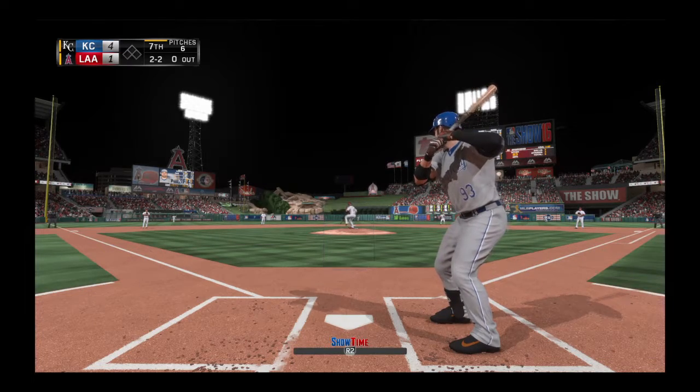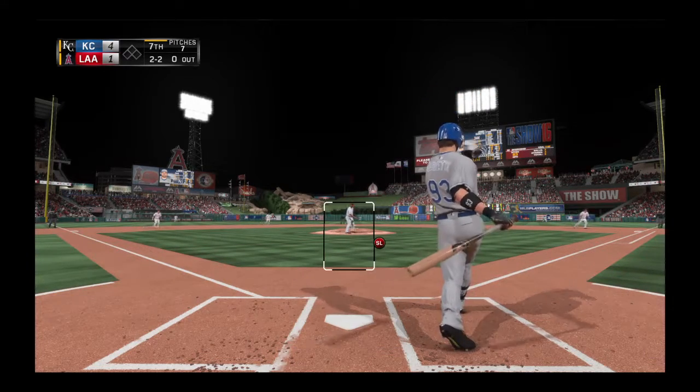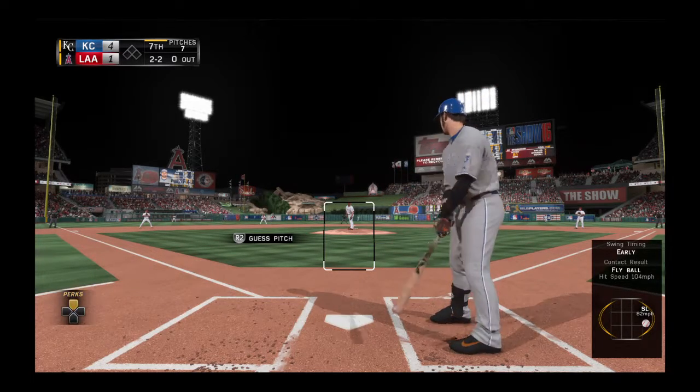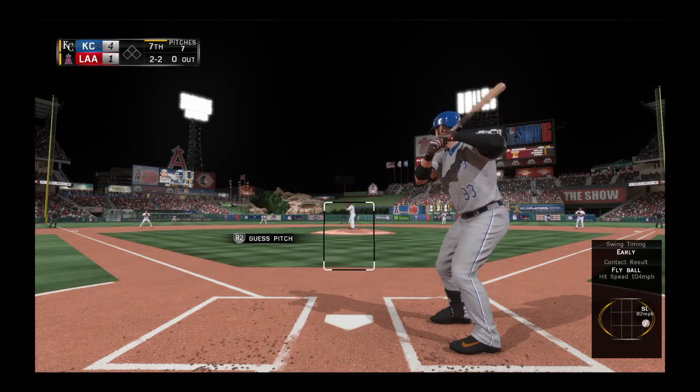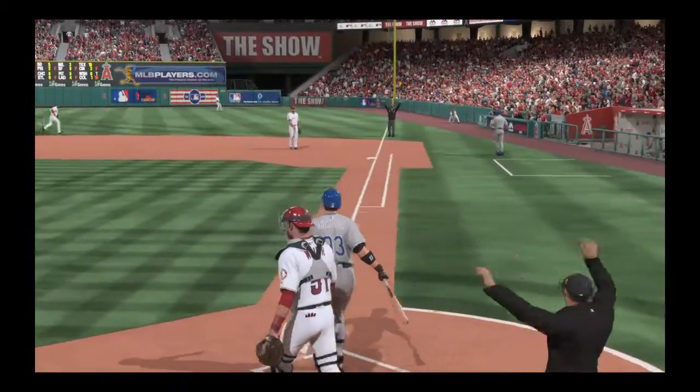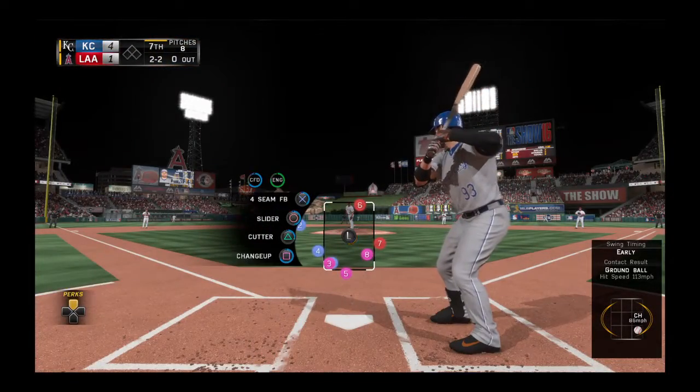Hey, one pitch right here. Come on now. Another one sent foul. Locked in a good battle. Here comes another one. Hit hard to the right side, but foul, so we'll see if he can straighten that out.